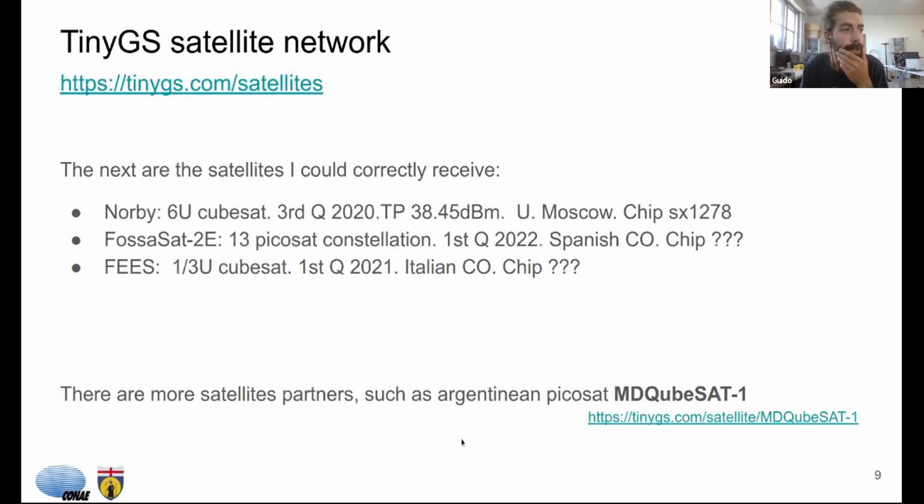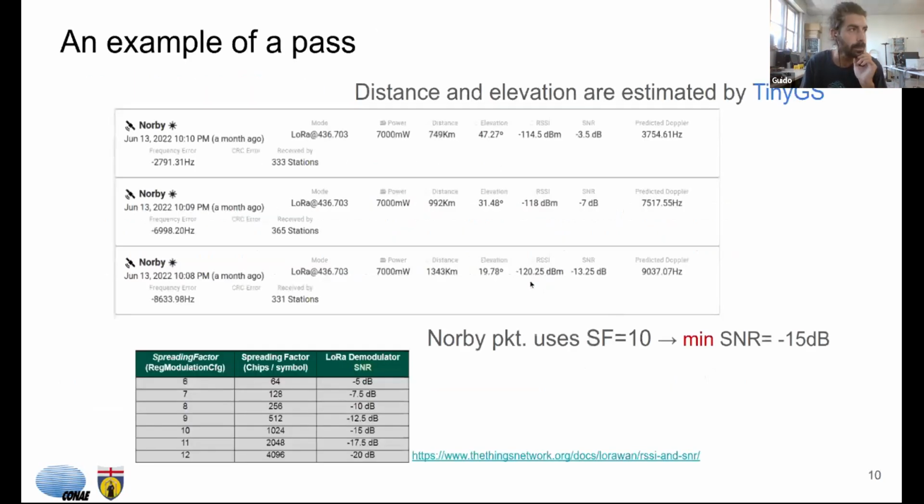There are more satellite partners, like these Argentinian picosats, as I told you before. They are participants of the network, but you're not able to receive transmissions. I don't know if they had some problem with the satellite, or maybe with TinyGS or whatever. There is not very much info.